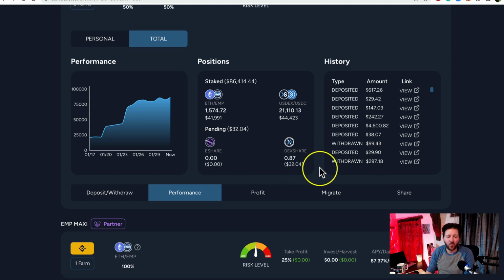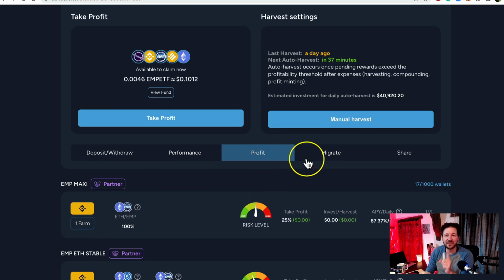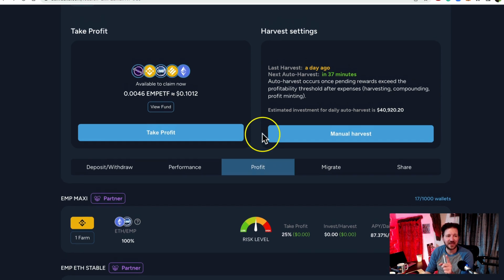So one more quick thing to go through, then I'm going to go through how you can get started, and then some FAQs, then you deserve a break. Let's click on the profit tab here. This is the big one, ladies and gentlemen. This is where we can see our ETF.